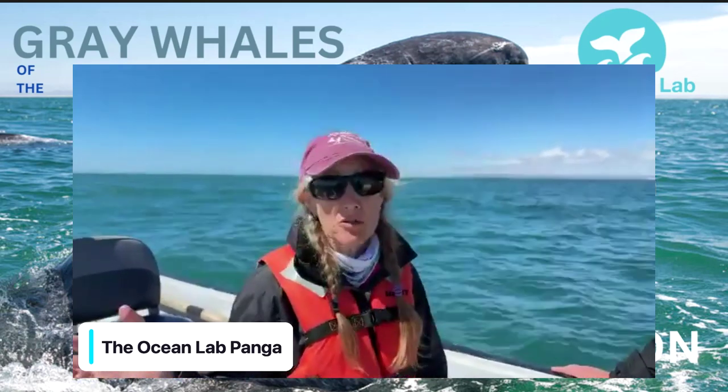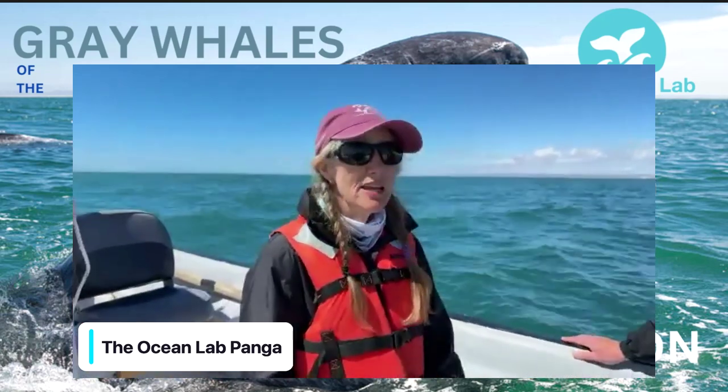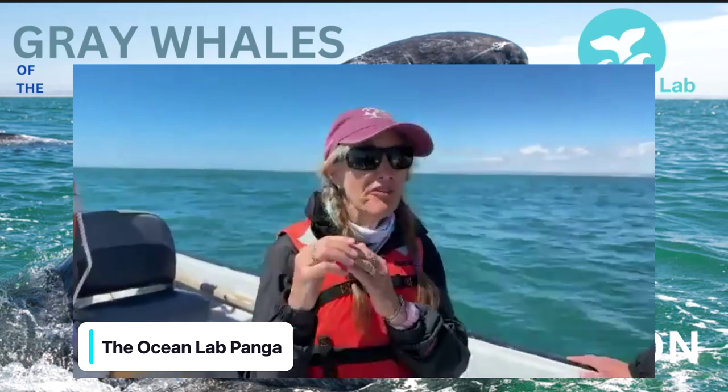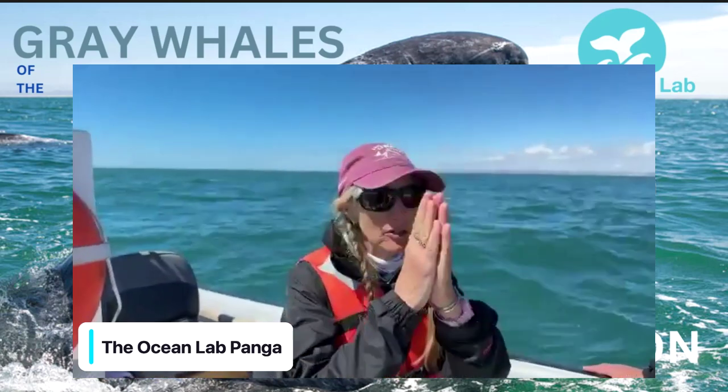And that's what the gray whale is. So gray whale is a baleen whale. And instead of having teeth like ours, it has these plates of baleen, which are similar to our fingernails. And they come down in parallel plates, and they have fringes, kind of like a broom.